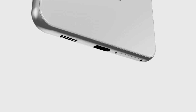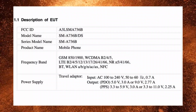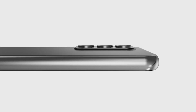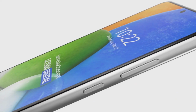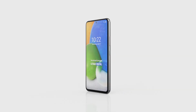And finally we have the Galaxy A73, whose charging speed has been leaked from the FCC listing. According to the listing, the Galaxy A73 will only support 25 watt fast charging at max. Another thing confirmed by the FCC listing is that the Galaxy A73 will arrive with Wi-Fi 6, which is the latest Wi-Fi standard. From previous leaks, we also got some specs for the Galaxy A73: it's going to be equipped with a 6.7 inch Full HD Plus Super AMOLED display with a 90Hz refresh rate, and a quad camera with a 108 megapixel main sensor, 12 megapixel ultra wide, 8 megapixel telephoto and a 5 megapixel macro.